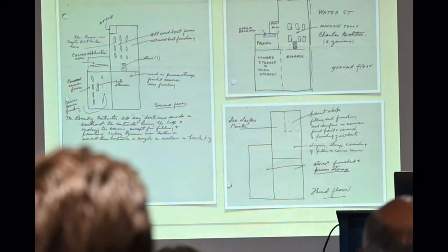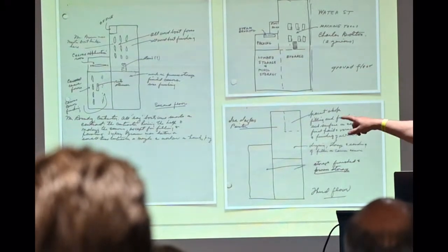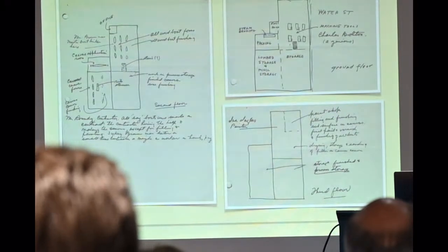And I don't know how well you can read this, but this is a diagram of how things move through the factory. On the ground floor, you had the storage of the raw materials and the machines for breaking down the raw materials. On the second floor, you had two sections. The one in the upper right is where all the all-wood boats were being built, and then the lower left is where the canvas canoes were being built.